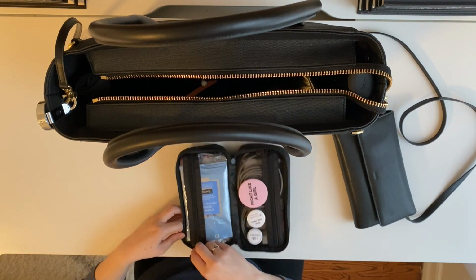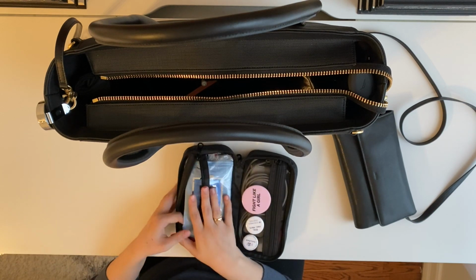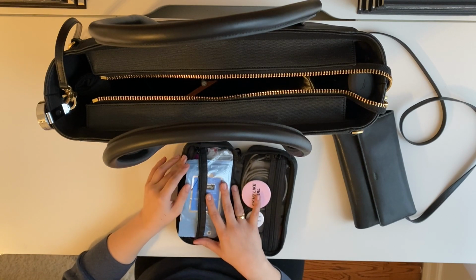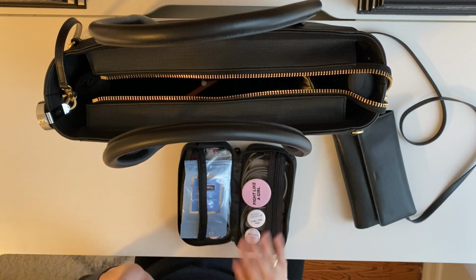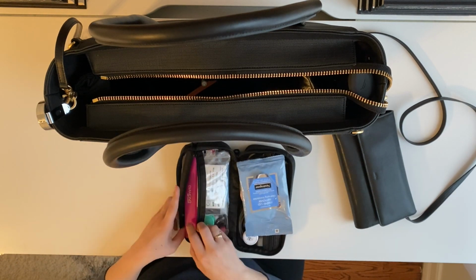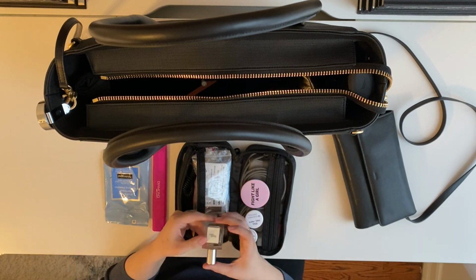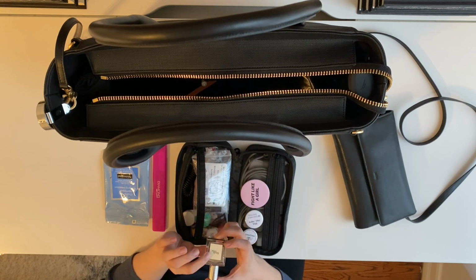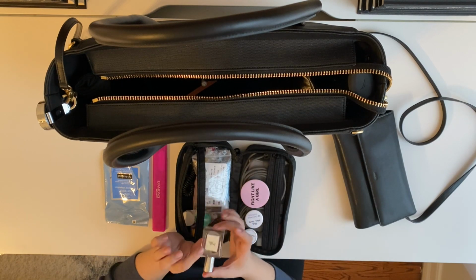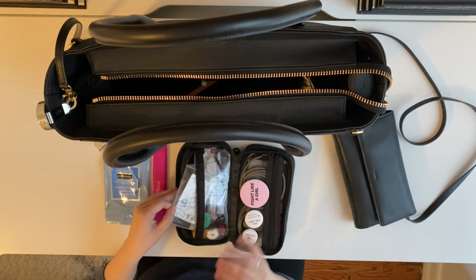And then on the other side, this is plasticky, so it'll trap all the liquids. On this side I have more toiletry things, pretty much anything for an impromptu overnight type situation. I have makeup remover wipes, a nail file, and a little tiny thing of perfume. This scent is called Fresh Cream, and I really like it. I just got it over winter break, and it's a very light, vanilla-y, sweet kind of smell.